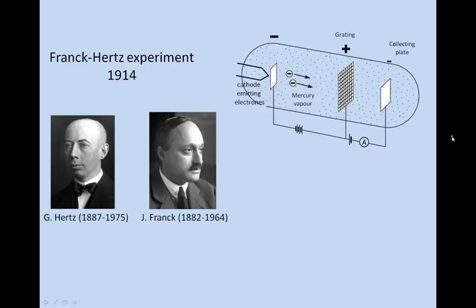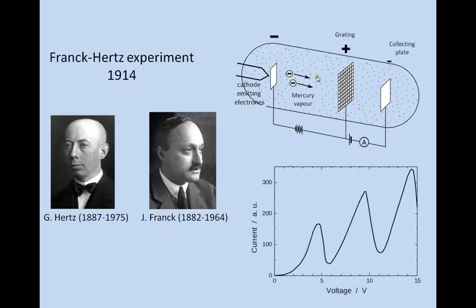Therefore, if atoms absorb energy only in packets, this implies that while we slowly increase the kinetic energy of the injected electrons, we should be able to observe when and how they will be absorbed by the mercury atoms. This is indeed what happens.